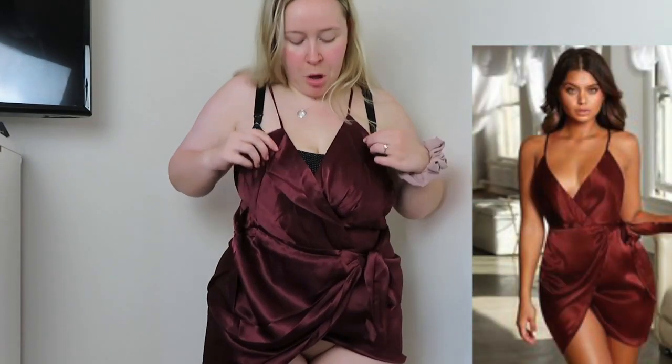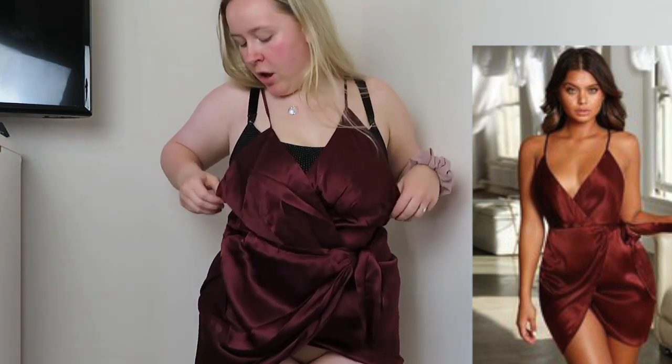Guys, I feel totally exposed trying to show you this dress, but I'm not sure how it's supposed to fit anyone. It's got literally huge cups, so I'm guessing if I tighten them it might work a bit better. Let's just say that's there.